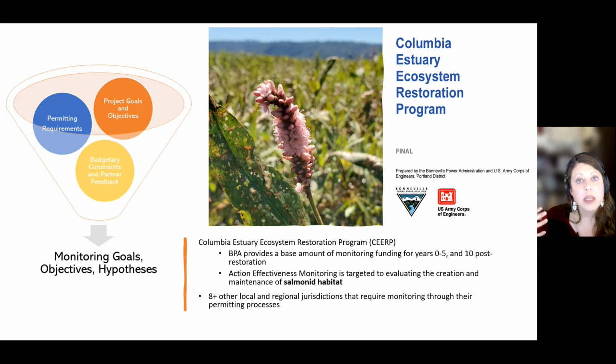So we have those programmatic goals and objectives, as well as a monitoring program that's already in place across all of the SERP restoration projects. And then adding to the mix of what we monitor and why are all of the permitting requirements. So we have over 8 jurisdictions that are contributing to the monitoring plan because we have had to fill out permits for doing different fill and wetland creation, and all of these different jurisdictions have different monitoring requirements.